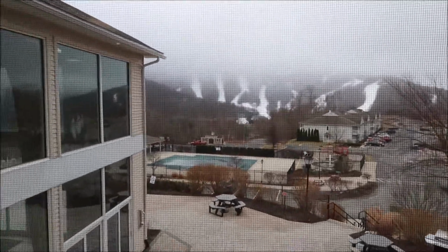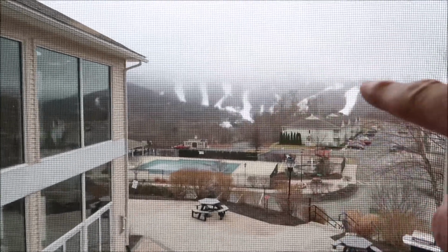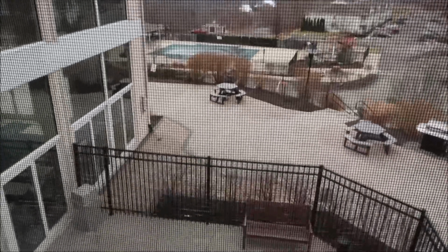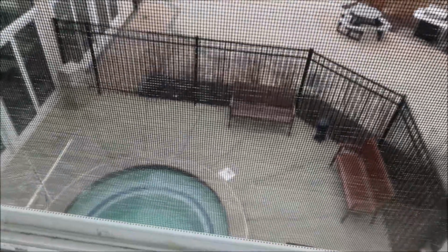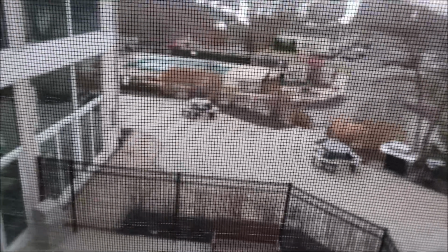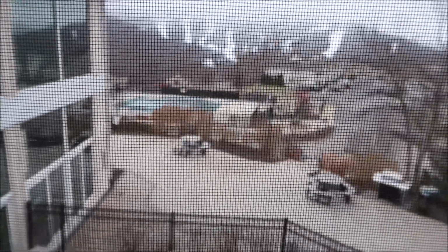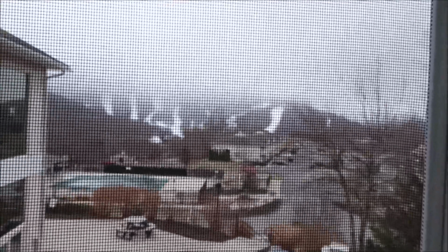Oh, look at the outdoor pool. Right there is the outdoor pool. There's a ski slope right there, and it looks like a hot tub right down below. Yeah, the hot tub, there it is. We're on the second floor, so that's where the exercise room is. And over there to the left is the indoor swimming pool. There's a nice view, huh?